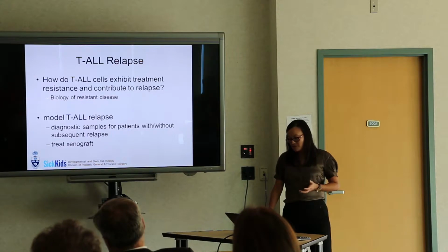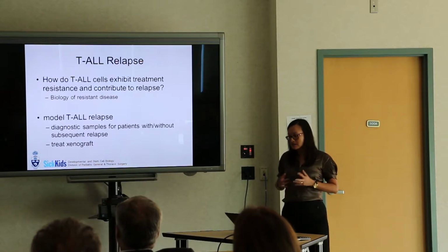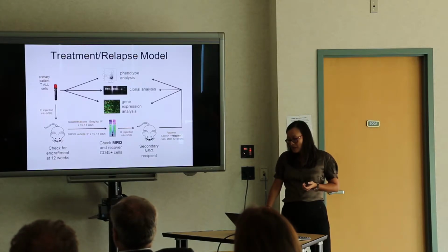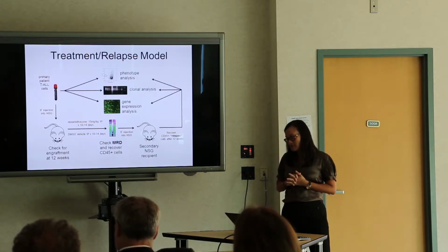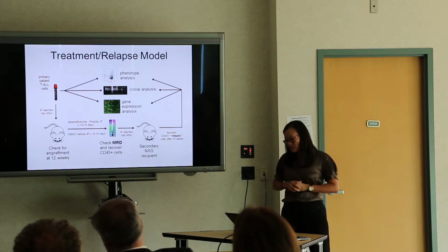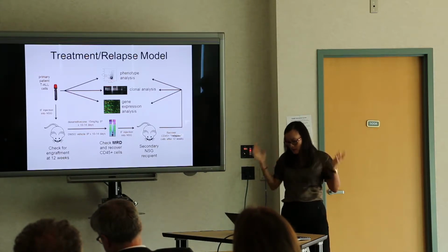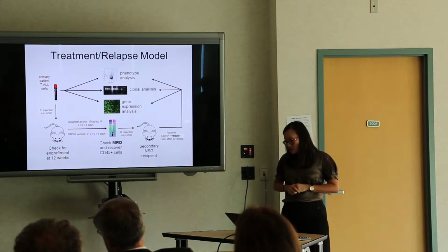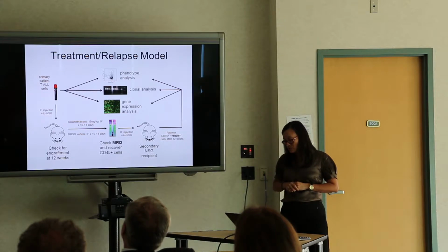So using this model, we can actually give the mice chemo or novel agents and see what the response is like. And so using the same approach, inject the patient sample into the mice and wait for them to engraft. We can then treat them with standard therapy, wait until they recover, and then harvest the end organs for evidence of minimal residual disease.